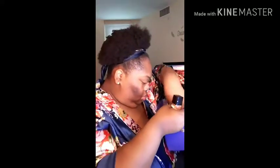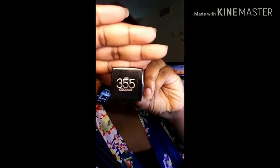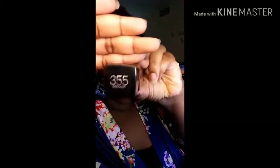So yeah, I use this one sometimes, but I feel like this one is a little too dark for my skin complexion. Sometimes I'll mix some, but I have another one, if I can find it. And I use this one, which is in the color Coconut. This one is 355 Coconut. And this one is a little lighter. Then I have my little foundation palette.